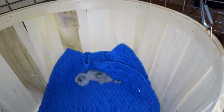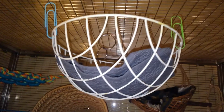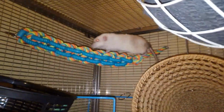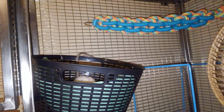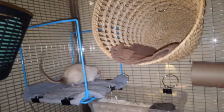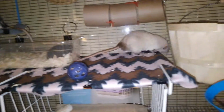There's this bucket, little mouse in there, and then there's that little bridge. There's William. He came from up on that thing, the plant thing. You can see him using the bridge, the rope bridge. Nice little ledge there for them. Let's see, did I miss anything? There's a lava ledge. There's this basket here. There's a little play ball for them.